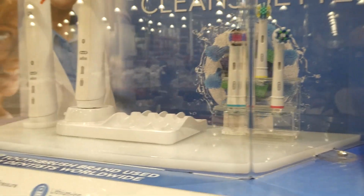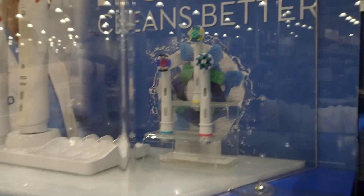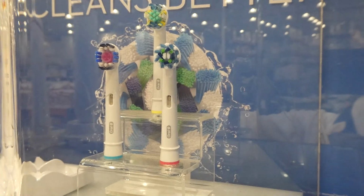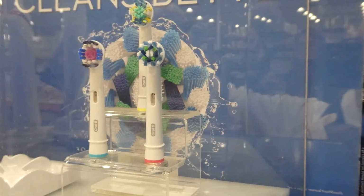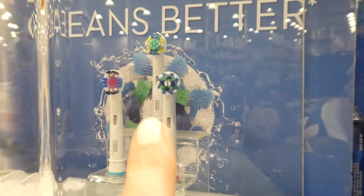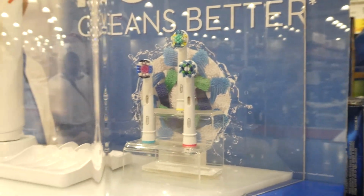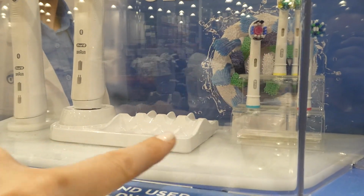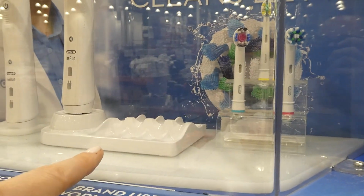Oh, and they're all kind of stuck under here. One second here. Yeah, so I was right. The top one is the floss action. The one with the pink little band on the bottom there is the cross action, and this one with the pink in the middle is the whitening. And then the fourth accessory is the actual charger with a little area for your brush heads, right?